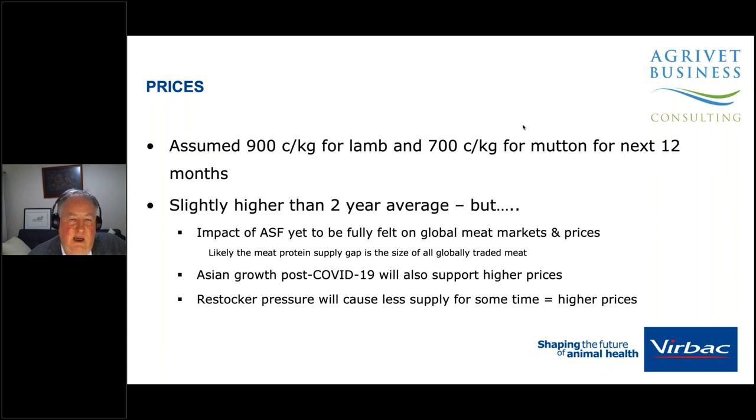So in this modelling exercise, which I undertook a couple of months ago, I assumed 900 cents per kilo for lamb and 700 cents for mutton, based on the trajectory of the lamb market and sheep market at the time. And that's just for the next 12 months. But to be honest, I wouldn't be surprised if we see that as an average over the year anyway. And the key reason for that is the global economy does seem to be recovering, particularly the developing Asian economies, which is critical to lamb demand and sheep demand.